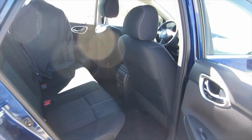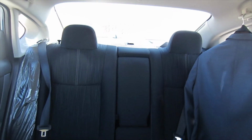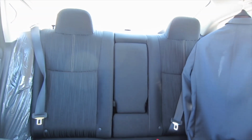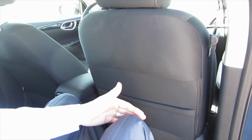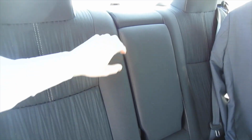There's not a whole lot back here, but there are a couple of positive things that we can talk about. First off, it's a pretty decent size. I was able to sit here very comfortably and didn't feel squished. I'm about 6 feet tall and I had plenty of legroom, even with that passenger seat pushed back pretty far.